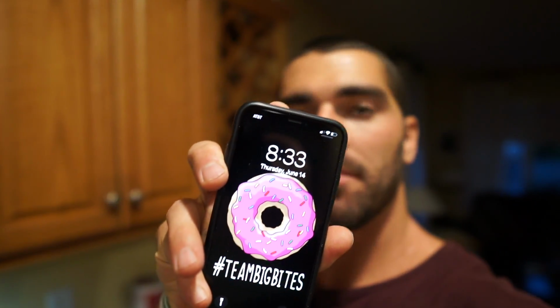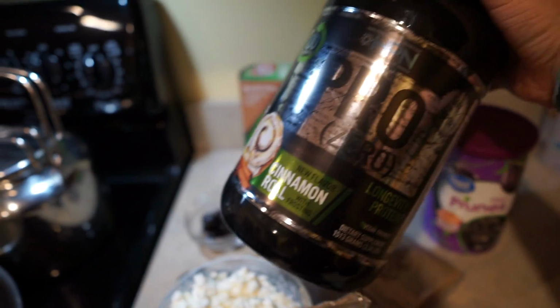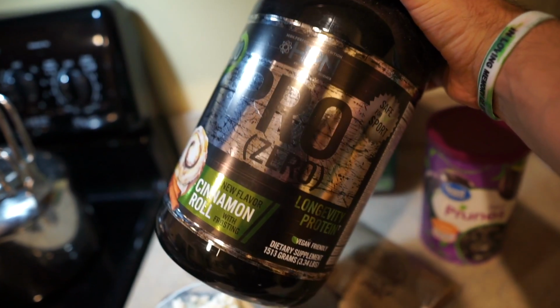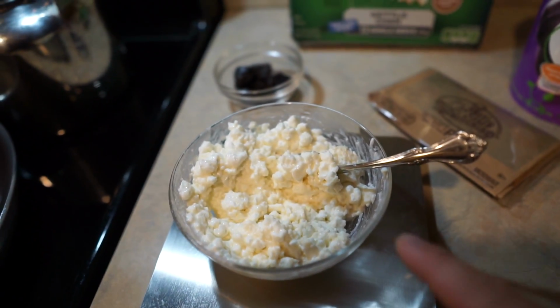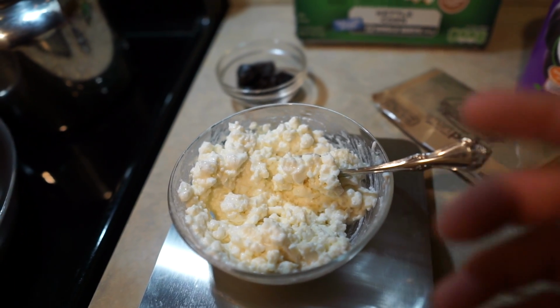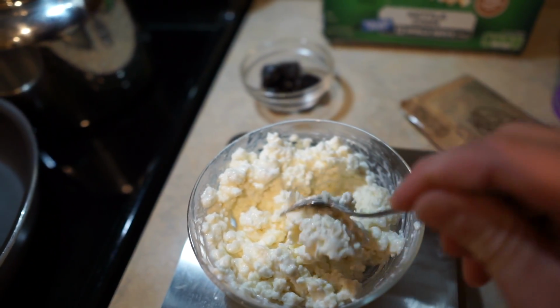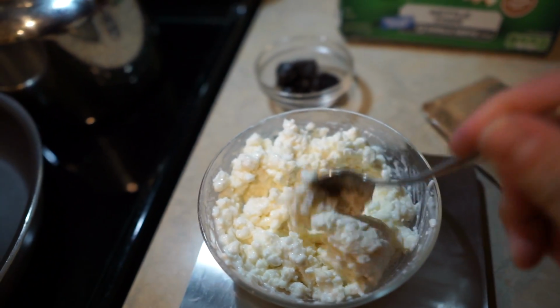All right, so it is currently 8:33 p.m. and I'm putting together my next meal. Let me show you guys what I got. So we have 3 servings of low-fat cottage cheese along with 15 grams of cinnamon roll Pro Zero protein. I like to add this in here to add some flavoring because the cottage cheese on its own is kind of plain, kind of bland, which I don't mind, but a little bit of flavor is good, and it kind of thickens it up. It makes it almost like a cake, I guess.